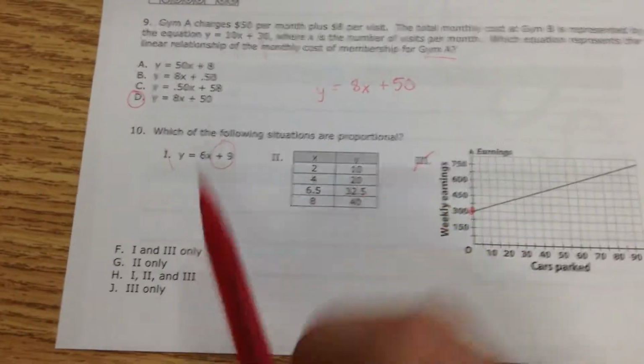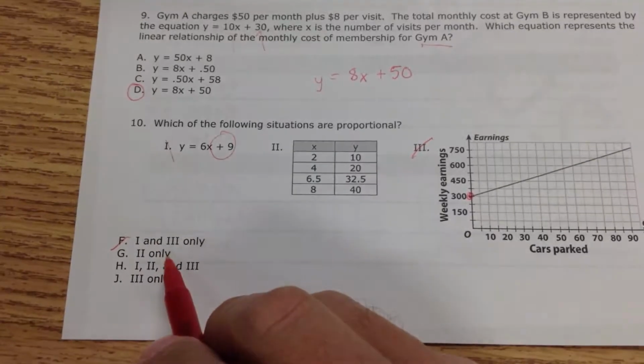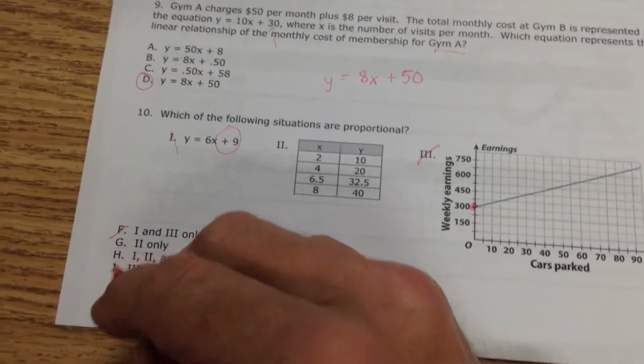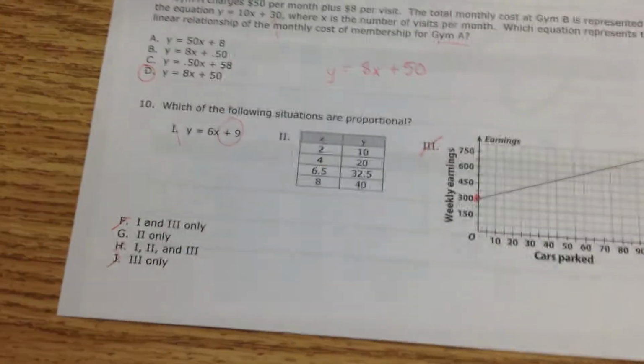So which of the following are proportional? 1 and 3 are not, so that's not the answer. 2 only, well, I'm guessing it's got to be that one, right? Because we know it's not 3 only, because that's definitely not 1. And 1, 2, and 3 aren't either.